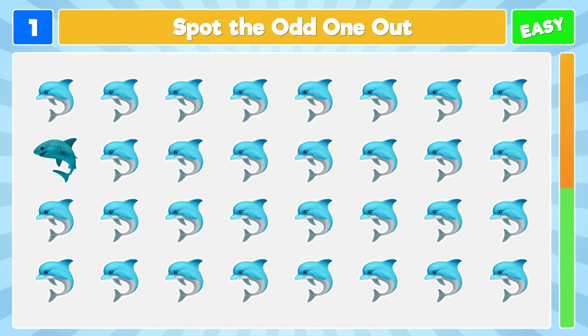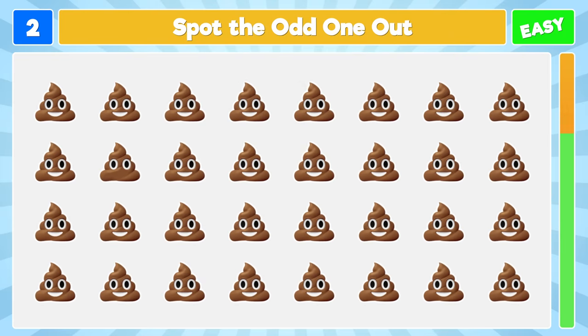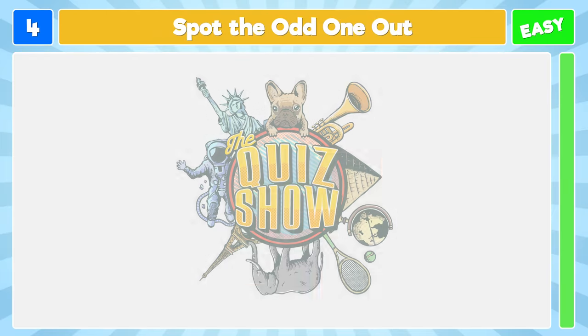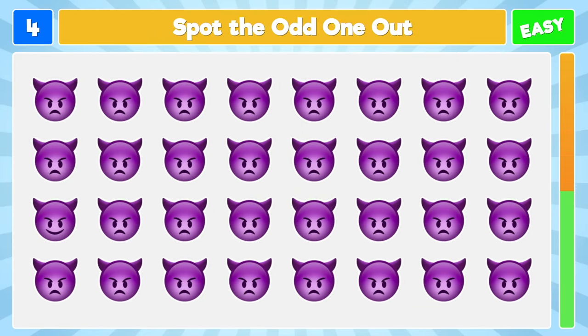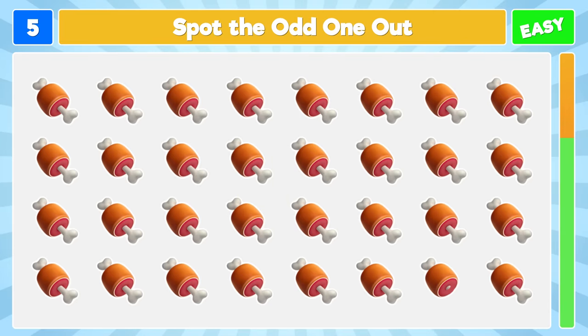Spot the Odd One Out. Did you spot the odd one out? Spot the odd one out. Three, two, one, time's up. Spot the odd emoji out. Time's up!